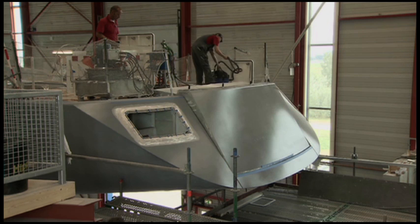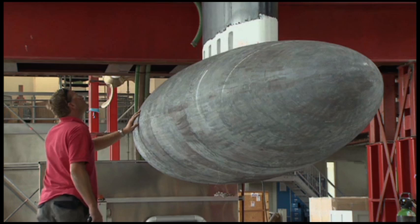The main special feature, I think, of Lady B is that she has a lifting keel. That is to say, the whole of the ballast goes up and down on the keel, and we've not done that on a boat of this size before.